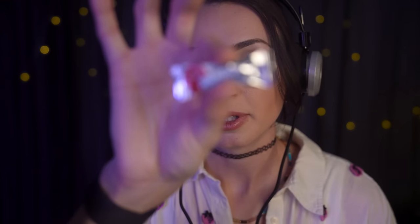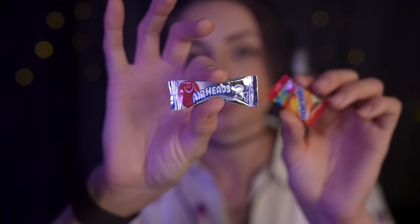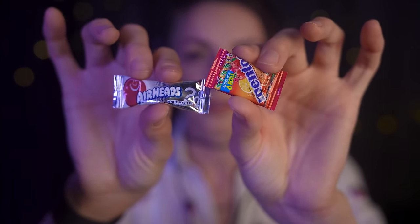A little mini pack of Airheads or a mini pack of Mentos. Airheads, Mentos. Three, two, one, choose. Perfect.